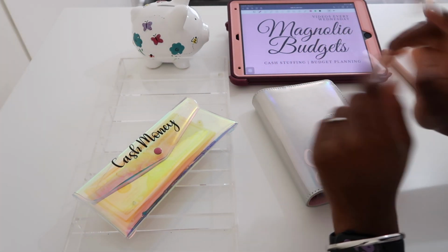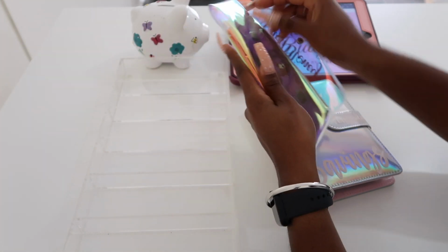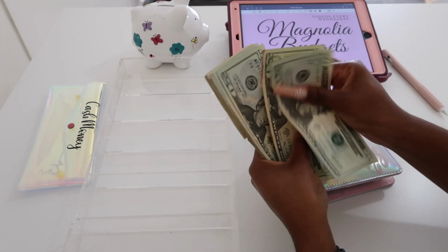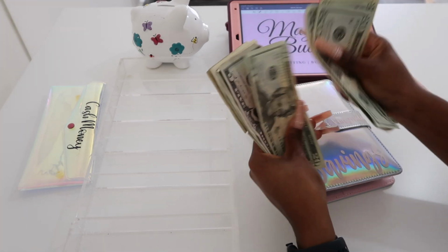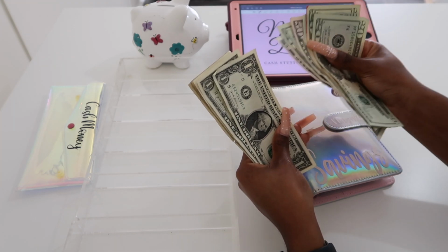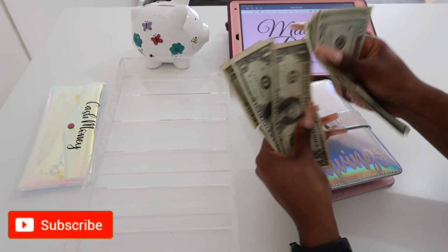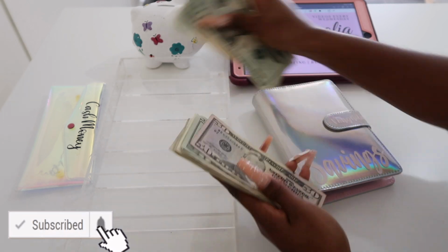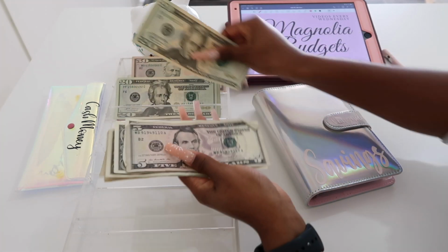All right, you guys. So let's go ahead and see how much money we'll be cash stuffing today. It should be a quick video. So we have 20, 40, 60, 80, 100, 50, 70, 75. So 50, 175, 76, 77, 78, 79, 80, 81. So $181 is what we'll be stuffing today.